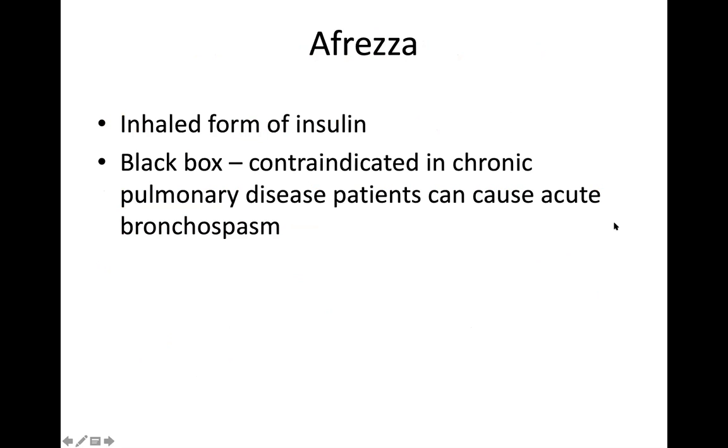Now, for a long time, all we had was injection, but then we came out with Afrezza, and Afrezza is an inhaled form of insulin. There's actually a black box warning on Afrezza because in patients that have chronic pulmonary disease, inhaling the insulin can actually produce an acute bronchospasm. That can be pretty unnerving. As a result of that, it has been contraindicated in those patients. We can still use the injectable insulin, but we don't use Afrezza for that.